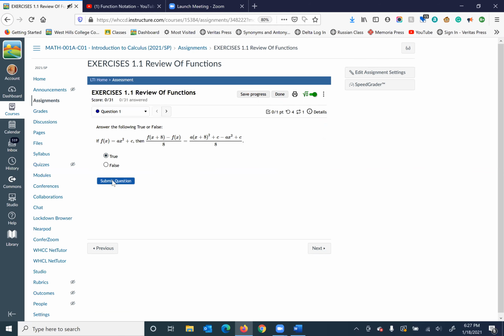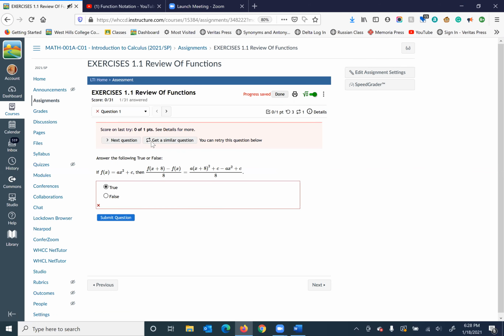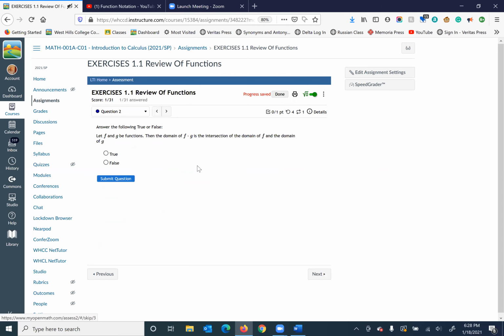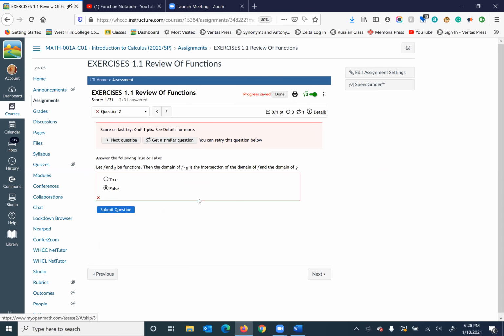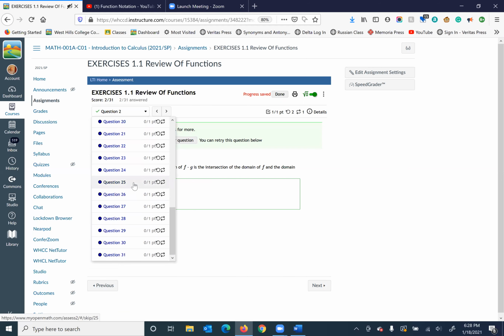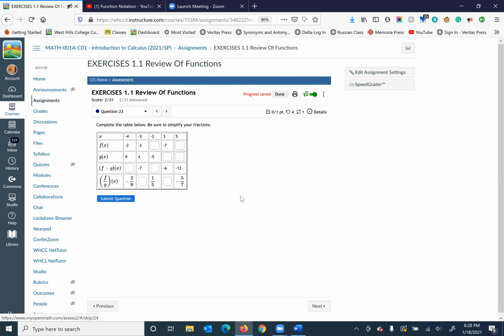So let me submit the question. The first two or three questions are true and false. You can submit it, you get that. All right, there's no penalty on this because this is just homework questions. And you go through it just to make sure that you understand the material. Of course, I'm twice wrong on it. And then you go down. Normally there are about 20 questions per section, and just go at it. We do have a whole semester to do it, so that's great.